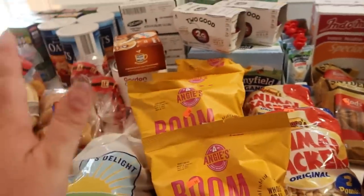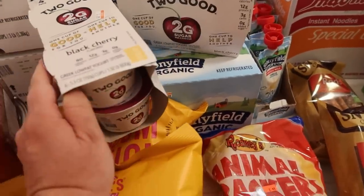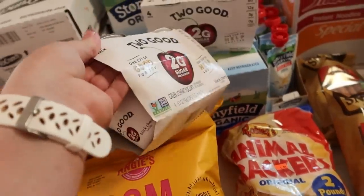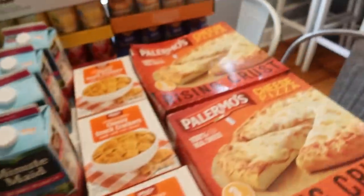Okay, other half of the table is Aldi, so we'll get there in a minute. These Two Good yogurts were dated for September. They were $1.29 for a 4-pack. Sure, I like those. I'll get around to the other yogurt deals.